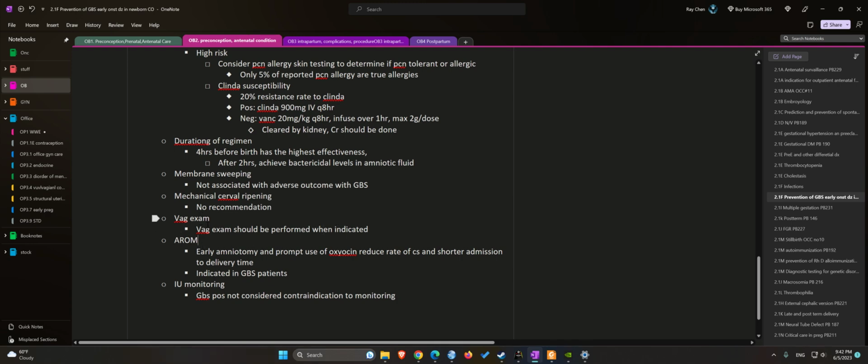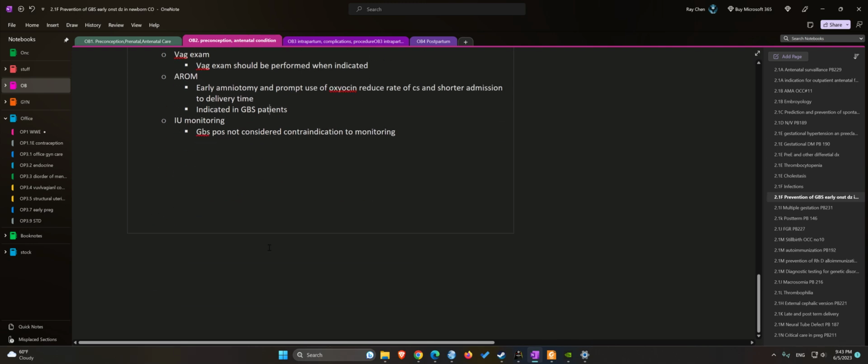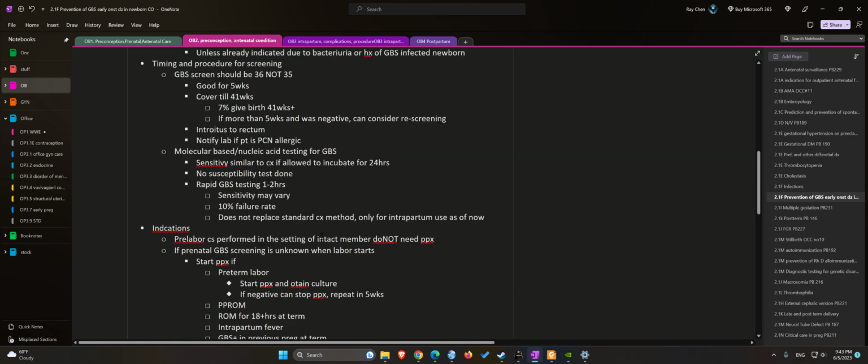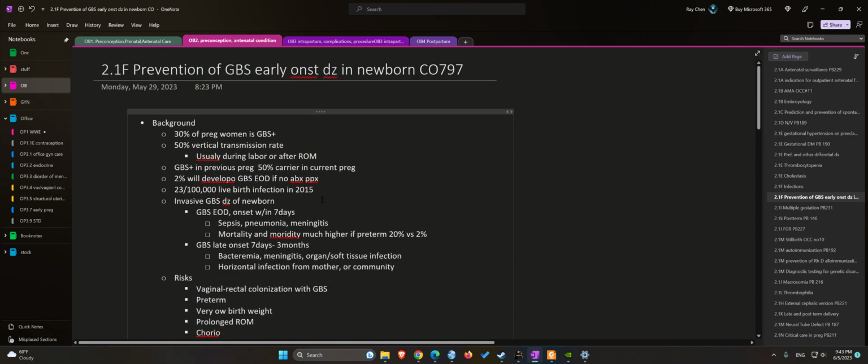Artificial rupture of membrane, early amniotomy, and prompt use of oxytocin reduce the rate of C-section and shorten admission to delivery time. Indicated in GBS patients. IU monitoring: GBS positive is not considered a contraindication to intrauterine monitoring. The end.